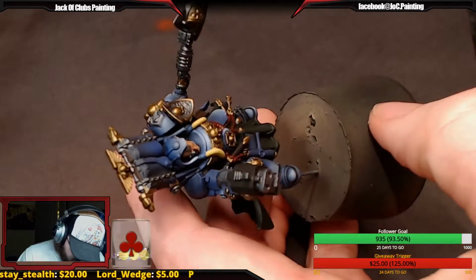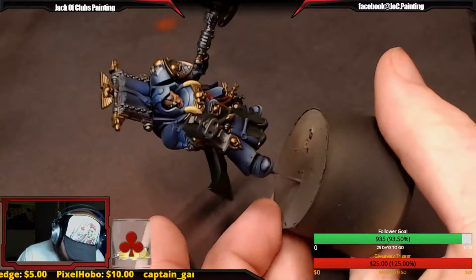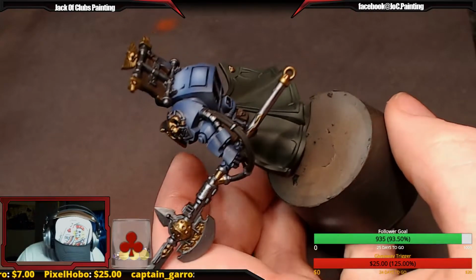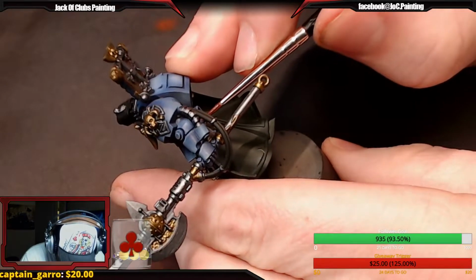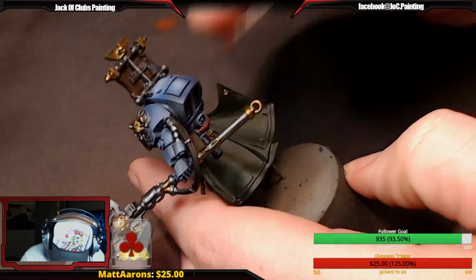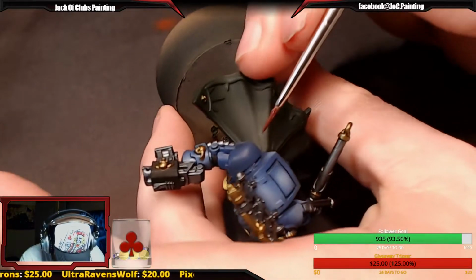Alright, I think that's all the rope on the front. Yeah, looks like. So we can go on to the rope on the back, work on that bit. Just taking our time, being real careful. We don't want to get any of this, or we don't want it.